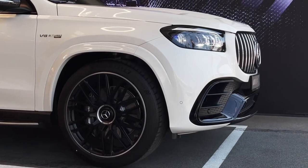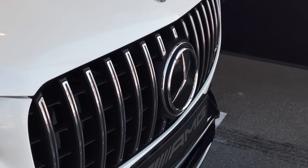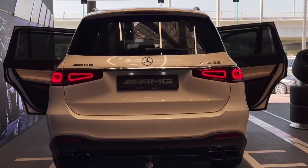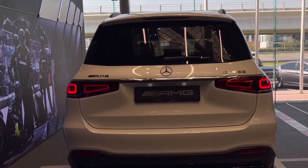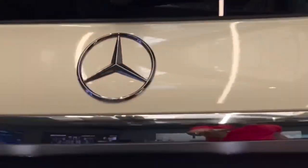At the front, this primarily refers to the bumper, which will feature a completely new design. Furthermore, we expect to see a new grille design, while headlights may come with a new internal design. On the other end, we might see a couple of revisions as well, while typical updates like new color options and wheels are also expected.